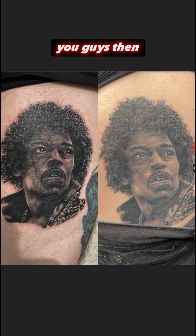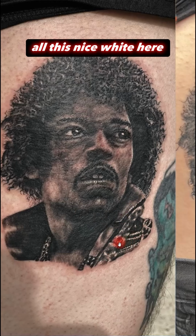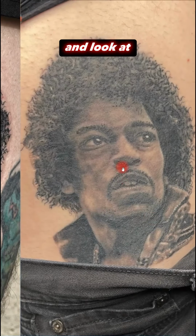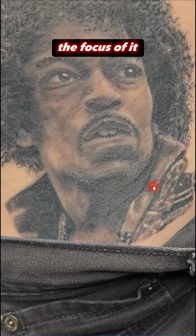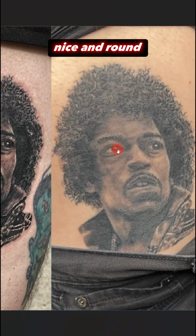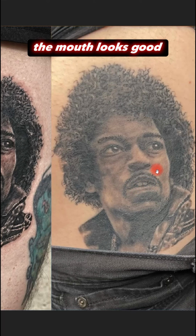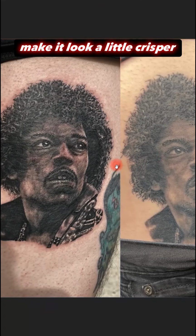But then, you guys, then I come across this, and this portrait is pretty well done. It's not bad at all. Now, I can tell white work, again, is not his forte, because look at all this nice white here. But when I go over and look at how well it healed, that white's barely there. The contrast, the cleanness, the focus of it, it's just not there anymore after it healed. But for the rest of it, the eyes look nice and round, well shaded. The mouth looks good. The nose could have a better edge on it right here, just to kind of clean it up, make it look a little crisper.